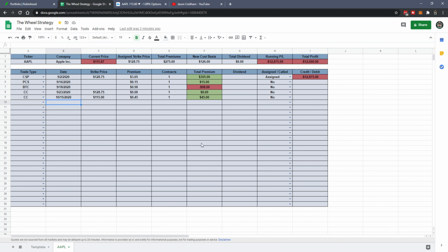But I've been in this situation where I got assigned at a pretty high price, and I've been tracking my way down. So, like I say, we have the current price in this box, the strike price that I was assigned at, which was the 128.75, and the total premiums I've gained so far from this trade. Obviously, I made a loss as well, so that's why we're not above where I started this mess from. My current cost basis is the strike price minus the premiums.